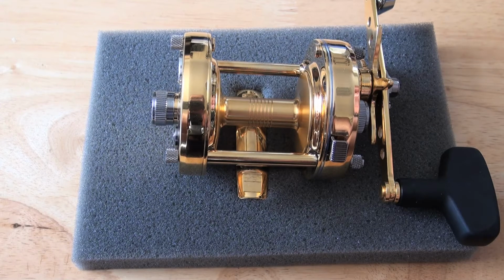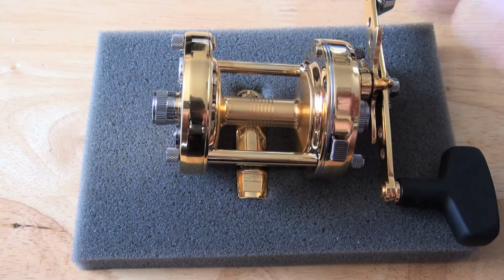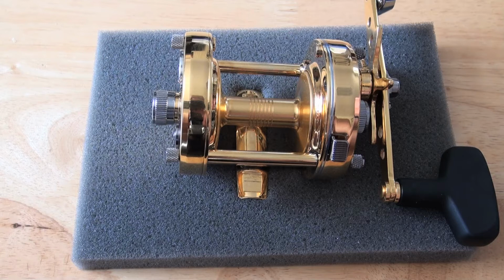And having got this 24-carat gold-plated aluminium spool, I thought it would be rude not to put it to good use. So in the end, I decided to have the rest of the reel gold-plated as well. Now, this reel has been made specifically as a presentation reel. As in, you wouldn't go fishing with it because you'd need to employ a couple of bodyguards so that you didn't get robbed while you were on the beach fishing. But it is a fully functioning fishing reel.